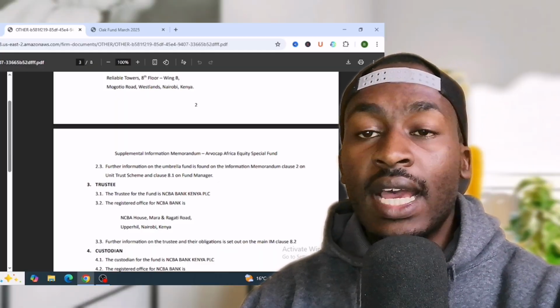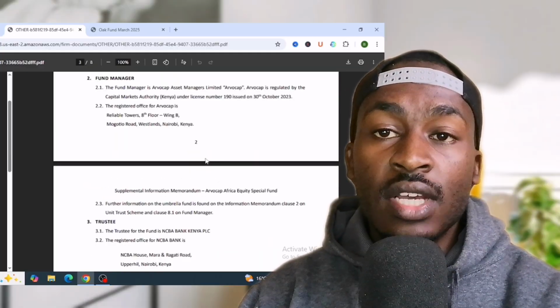And let's go ahead and see the asset allocation of this special fund and also the fee structure, because any collective investment scheme or fund has something called management fee and also performance fee. So let's go and have a look at that. So before we even look at the asset allocation, let me go through something that I forgot.